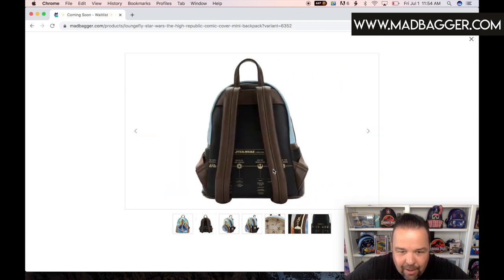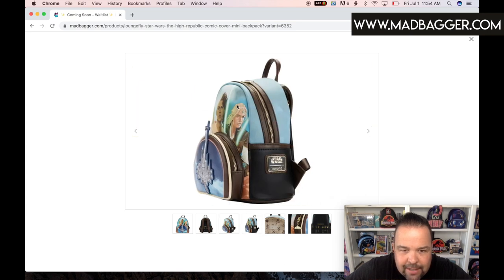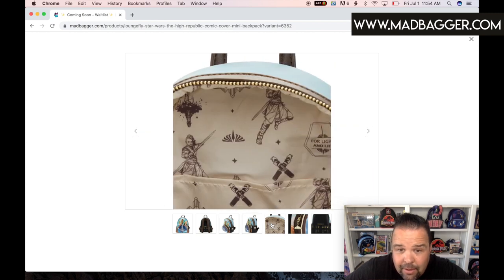On the backside here, they showed this on the Loungefly Live, where it has kind of like a timeline. It shows you where things fall in. Reign of the Empire, Age of the Rebellion. We'll look at the little close-up on that. The coloring, though, they did a really nice job with the earth tone colors on this. It looks very much like a comic book. Good job, Loungefly artists. Major shout out.